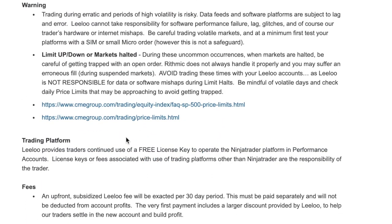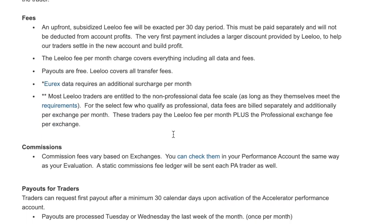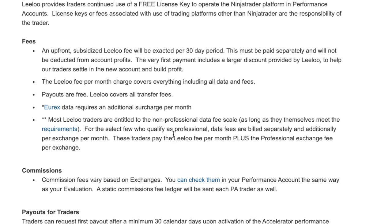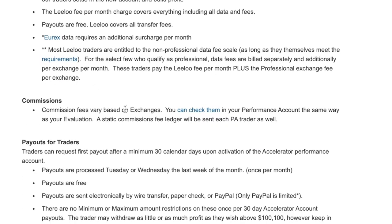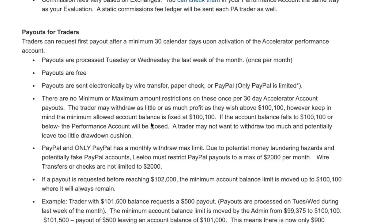In terms of withdrawals, so read about the trading platforms. They give you NinjaTrader for free and you can continue to use it. So that's nice of them. I have my own version of NinjaTrader. I have Jigsaw Day Trader. So I don't get too hung up on the trading platforms because I've already invested in my own. So read about those if that's important to you. Commissions, I don't usually care. I know they charge similar commissions to everybody else.